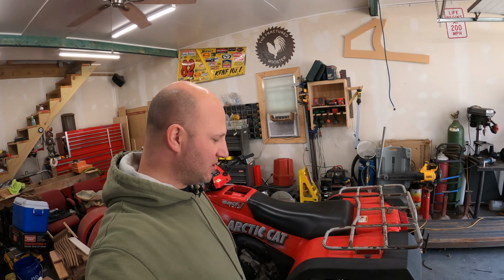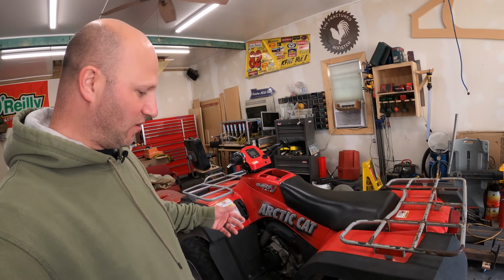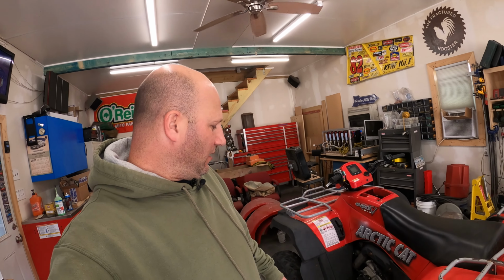All right, well, after a couple days of hard wrenching on and off camera, we've got the Arctic Cat pretty well ready to roll. And in fact, it has been rolling. We drove around the neighborhood a little bit yesterday and the day before, and it seems to run just fine.